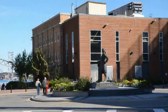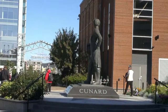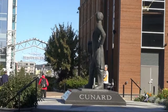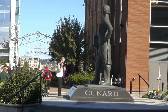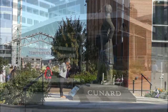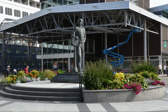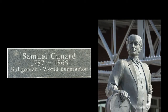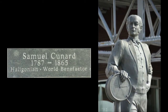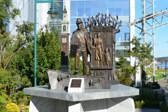Sir Samuel Cunard, 1st Baronet, was a British-Canadian shipping magnate, born at Halifax, Nova Scotia, who founded the Cunard Line. He was the son of a master carpenter and timber merchant who had fled the American Revolution and settled in Halifax. This large bronze statue of Samuel Cunard was erected in 2006 beside the ocean terminal wharves long used by Cunard liners. The Emigrant by Armando Barbon.